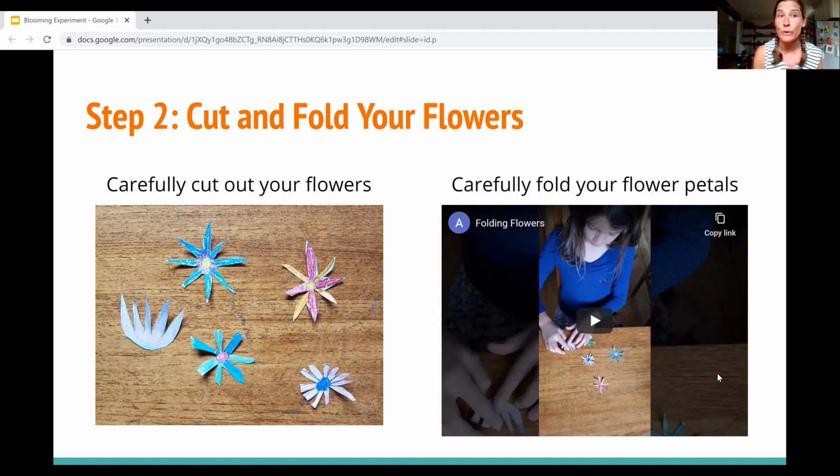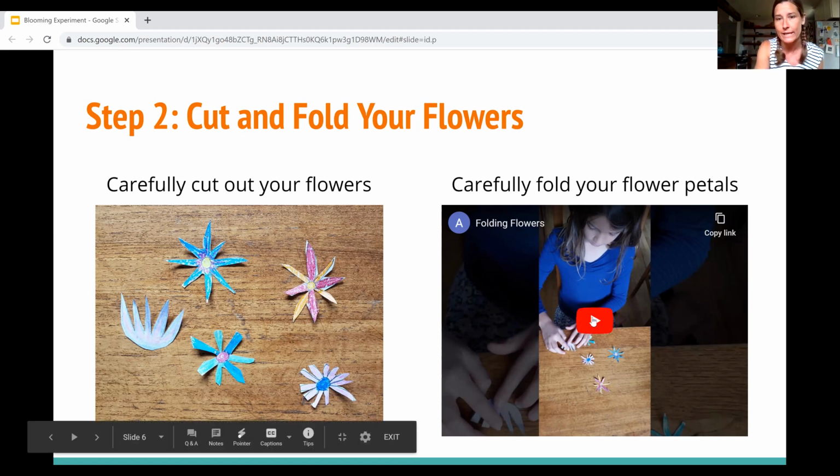Step two is you are going to cut out and fold your flowers. Now, when you carefully cut out the flowers, you're gonna notice that all of the petals are very long. That is important for the folding. So let's take a look at this video here about folding.